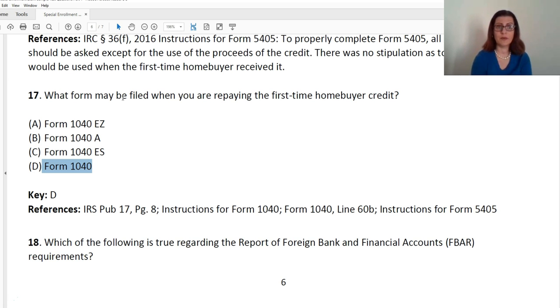What form may be filled out when you are repaying the first-time homebuyer credit? You have to use the long form. So the key is D. That's the answer. Form 1040. You can't use the short form 1040EZ. You can't use the 1040A. The 1040ES is for estimated tax, so that's not even a tax return.